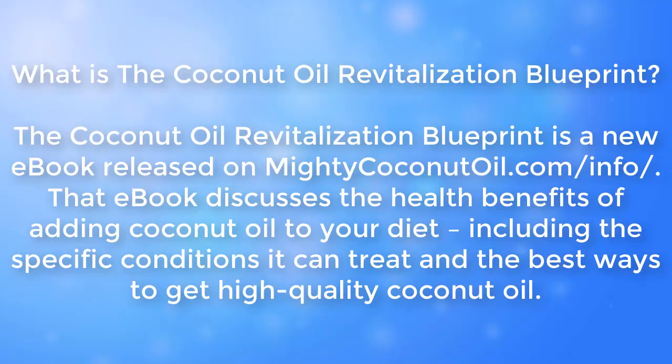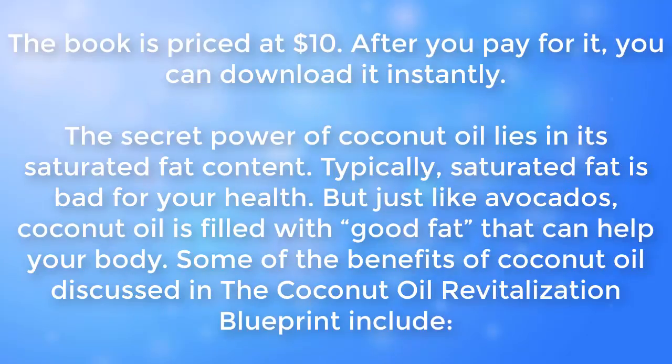The Coconut Oil Revitalization Blueprint is a new ebook released on mightycoconutoil.com/info. That ebook discusses the health benefits of adding coconut oil to your diet, including the specific conditions it can treat and the best ways to get high quality coconut oil. The book costs $10. After you pay for it, you can download it instantly.